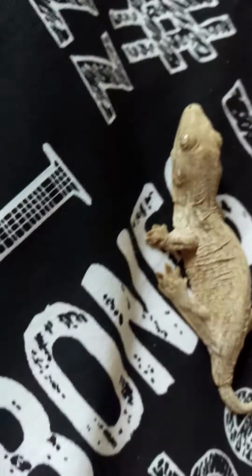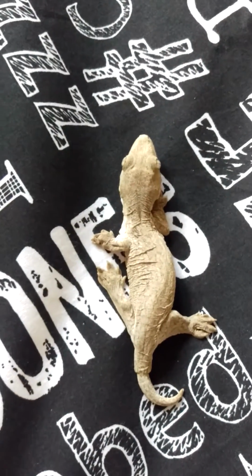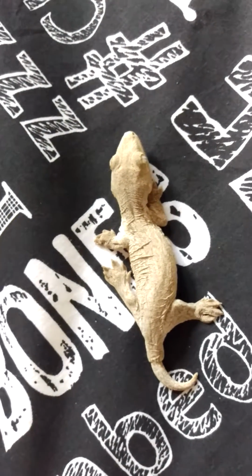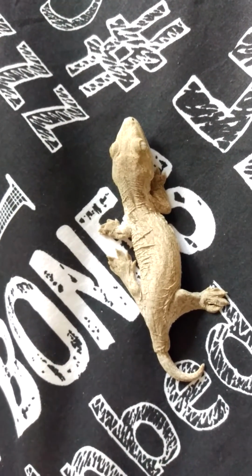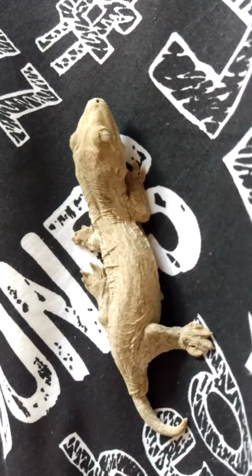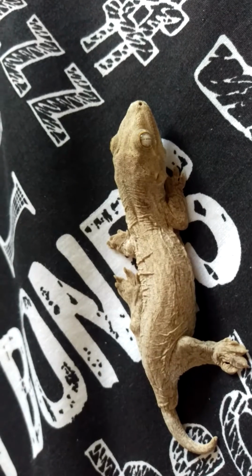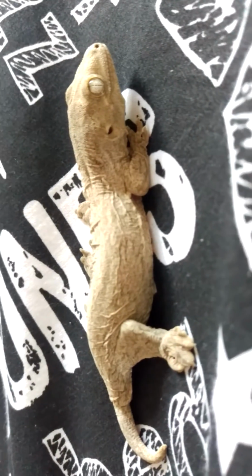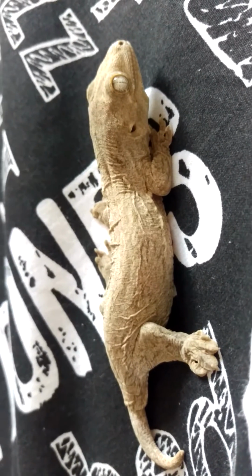They are quite pricey. You're looking at between £200 to £300 for a baby, and for a breeding weight adult probably £500 to over £1,000 for a very well bred one. So you want to get your saving up if you really want one. I would say do as much research as you can on them first.